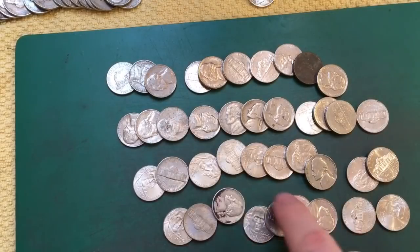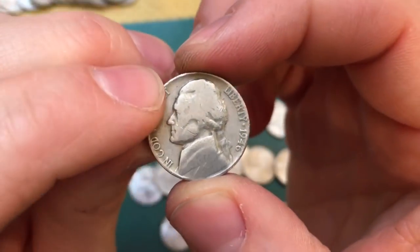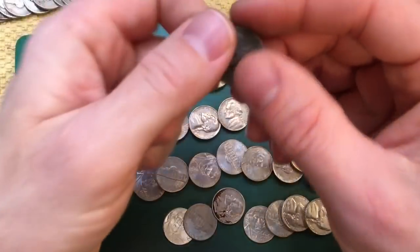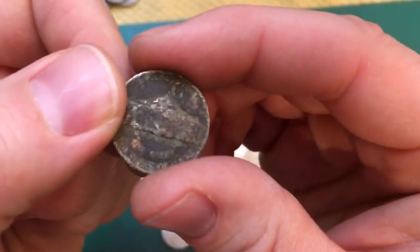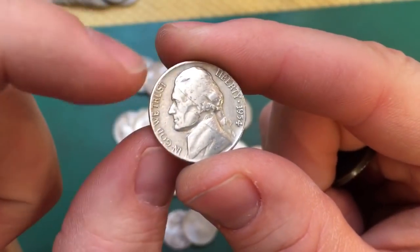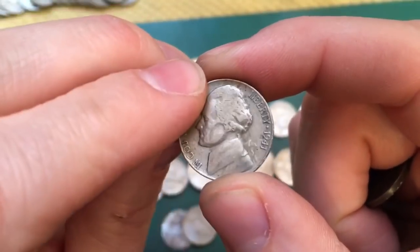All right, looking through here, I see a 46. So we got a 1946 Philadelphia, and in a couple of other rolls we found a really dark 1940 Philadelphia. What else do we have here? A 1954 Denver and a 1941.